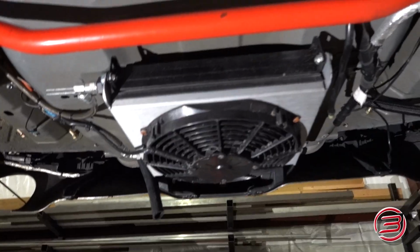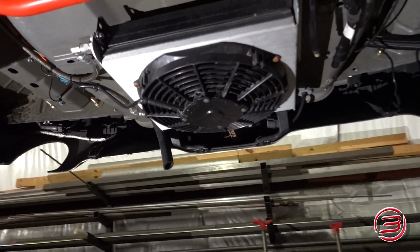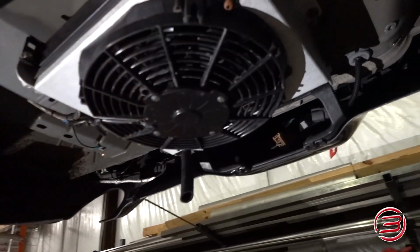They look factory. The transmission cooler is mounted in the back, nowhere else to put it. I actually bought the largest one that you can put back here. And of course, you can't really see the shocks.